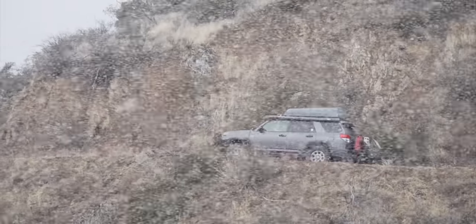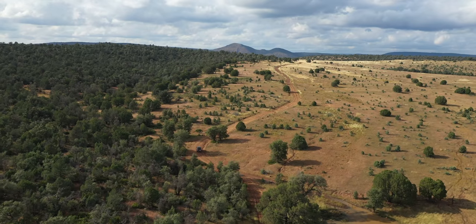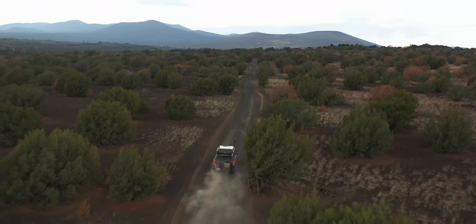Following Overland Expo West, I was just west of the route in Phoenix, ready to pick her up from the airport to continue our adventure. I am just outside of Phoenix, Arizona, probably about a 30-minute drive.